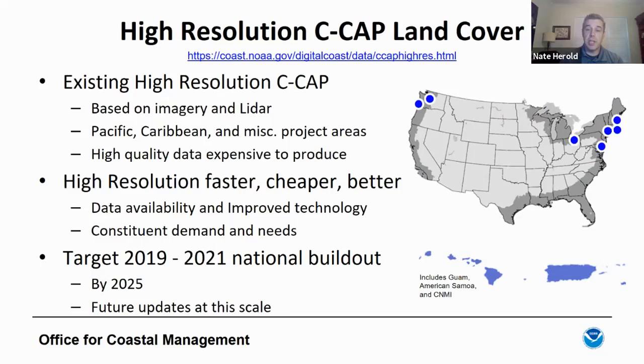Now, that's been changing in recent years due to the wealth of freely and cheaply available data, things like imagery and more lidar, as well as improved technology, things like distributed and cloud-based processing, more advanced machine learning, and even more advanced deep learning AI classifiers. And that has really brought the costs of those products down significantly, making faster, cheaper, better possible.